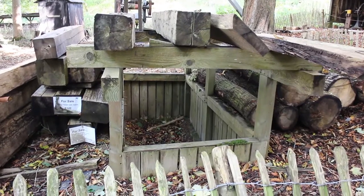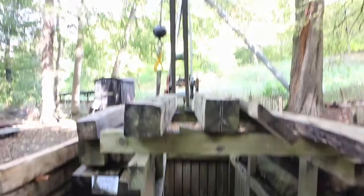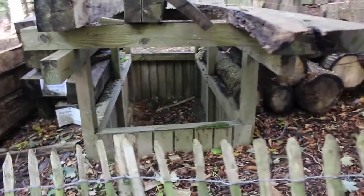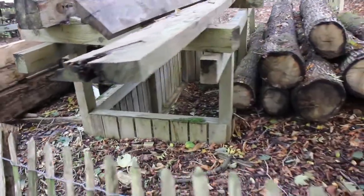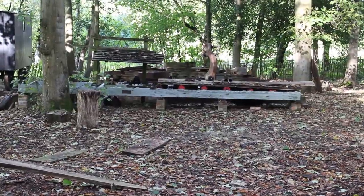There's a nice sawyer's pit in this wood yard. So the crane would lower the timbers on and then someone could get sawing. Top dog and underdog. I wouldn't have thought the most enjoyable work in the world. There's an old rack bench in the wood yard here.